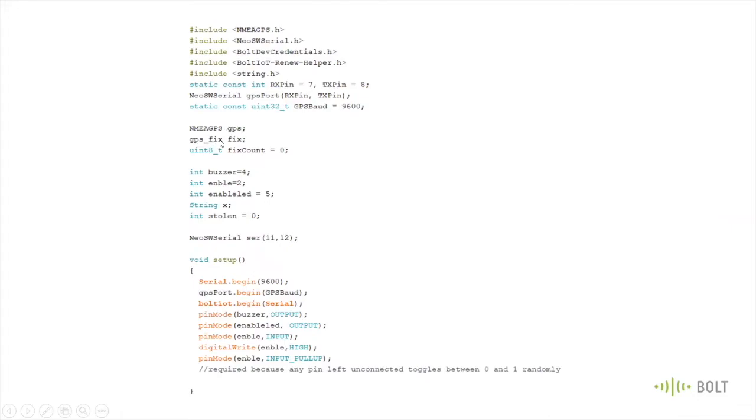Okay. What is GPS fix? GPS fix is used to retrieve the data from the variable GPS. GPS is an instance of NMEA GPS. In order to retrieve the data from it, you need a data type called GPS fix. These are all mentioned in the NMEA GPS library. When you download it, you will get the documentation with it. You can read it. So GPS fix is the data type required to retrieve the proper coordinates from the NMEA GPS library.